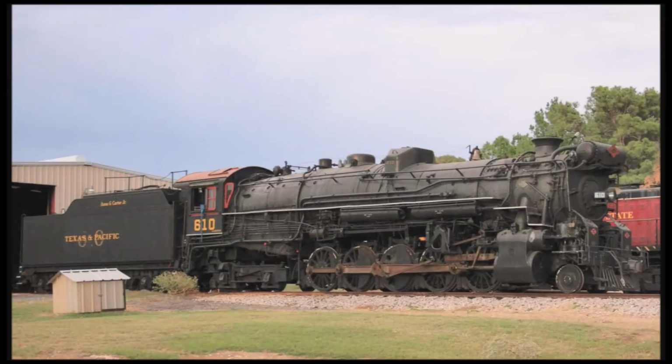To this day, she is the largest preserved non-articulated steam locomotive built by the Lima Locomotive Works, and also the only 2-10-4 to run an excursion service in the United States. Full restoration is unlikely, probably because of her size and her operating cost.